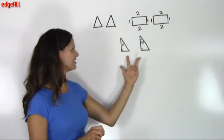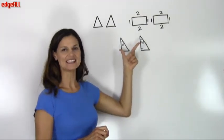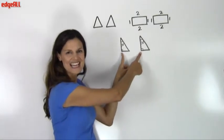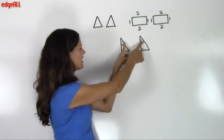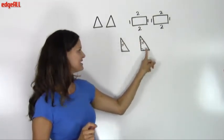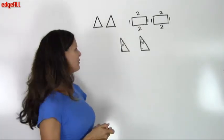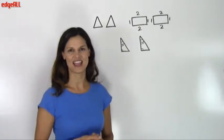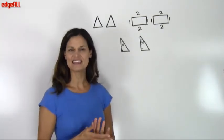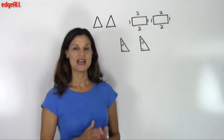These two triangles are shown to be congruent as well. Same length of the sides and the angles are all the same. These two angles are both marked as 90-degree angles. These two angles are both marked as 30-degree angles, and so we know that these two angles have to be 60-degree angles to make up the 180 degrees of a triangle. So these two triangles are congruent. Same length of sides, same measurement of angles.